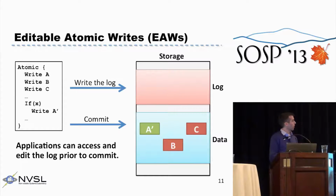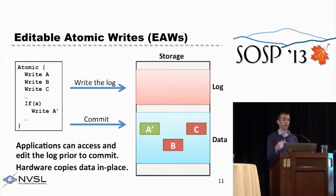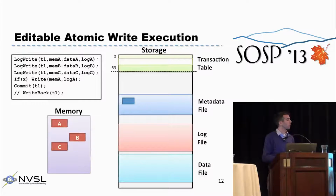And then we have the hardware actually do the copying of the data in place to take advantage of the large bandwidth we have internally in our device. So let me now talk about the implementation by going through the same example again, but showing you the details. I won't present the whole interface. I would refer you to the paper, but these are just some of the commands we implement.